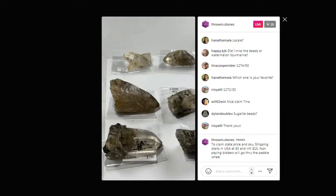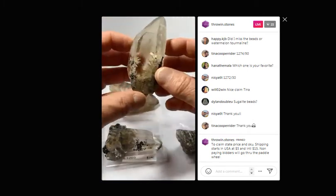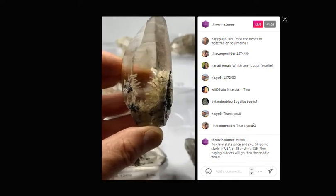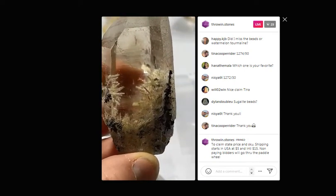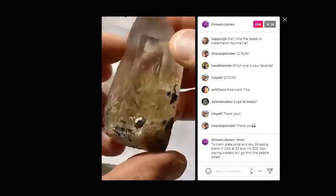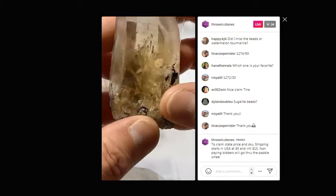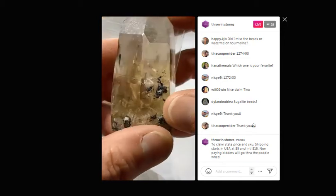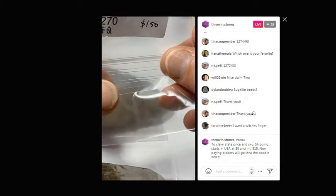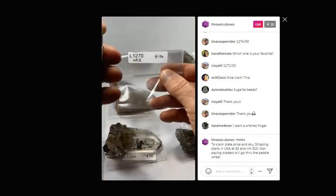And so, Hana the Mala, my favorite one. The one that Tina got was one of my favorites, and this one is absolutely one of my favorites as well. The clarity is exceptional for this type of material. It's got a little rainbow on the side, and it's got lots of sprays and stuff going on in there. Thank you both. I appreciate it. And this one is 150.